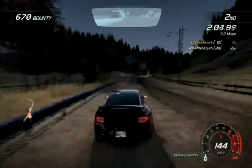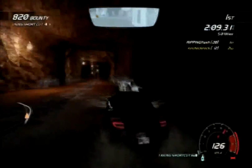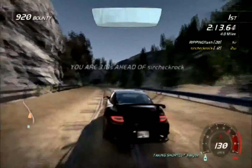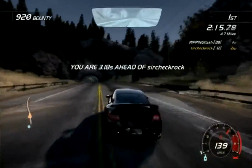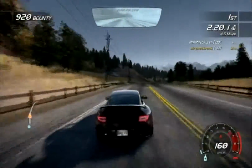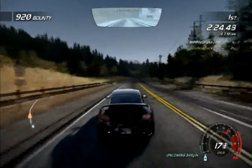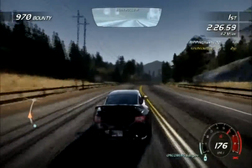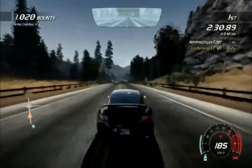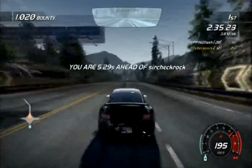Like in the exotic series, the Aston Martin 177 is the fastest car, its top speed is the highest out of the other cars. I believe it's 221, and you'd think you're going to pick that car and burn everyone else in the race, but you can end up getting burnt by a Porsche.